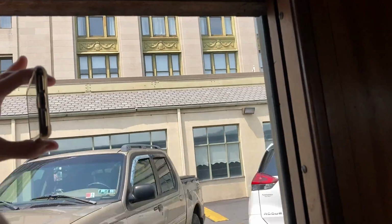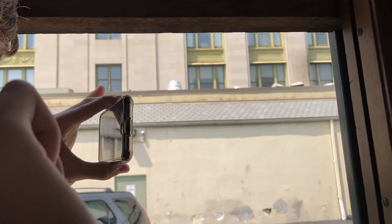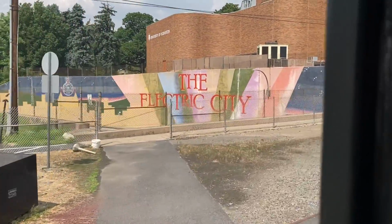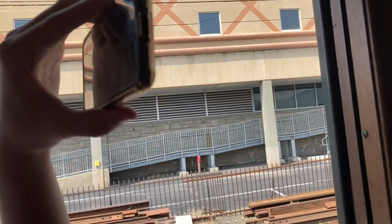As we keep moving, you're going to notice on that wall painted in big letters, Electric Trolley. It's going to be on your right. As we move, look out to the building to the left. You'll see a mansion. That was a Scranton mansion. This is all the University of Scranton.